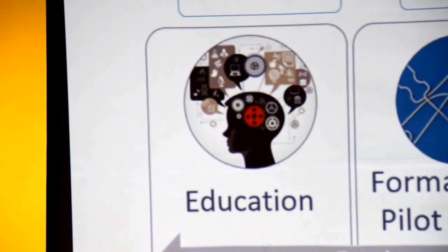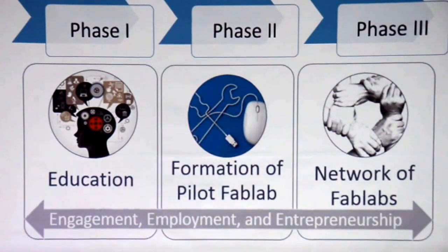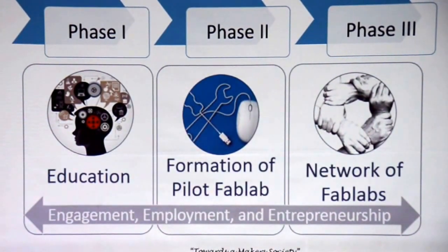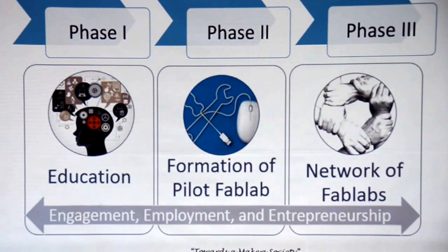So our plan is divided into 3 phases. Phase 1 is to provide education to interested groups. So as you saw, we have already begun this phase. Phase 2 is to establish a pilot Fab Lab in a selected location in Sri Lanka. And this Fab Lab will serve as an innovation center for the community. Phase 3 is to establish a Fab Lab in each district, and these will serve as a network of Fab Labs. So our future plan is to provide education and make ourselves be able to make any consumer products.